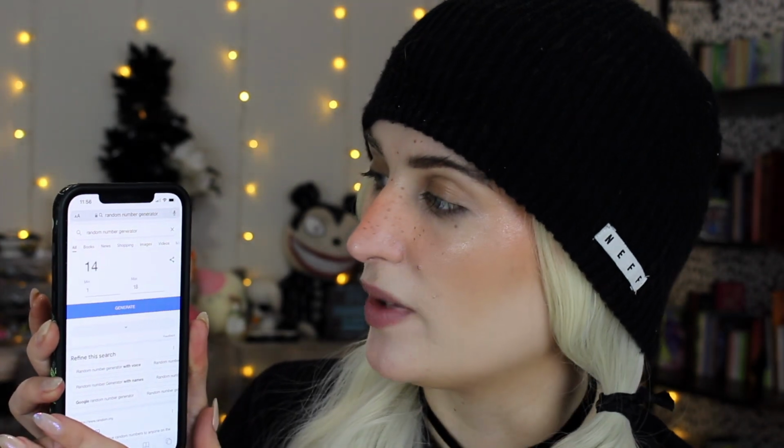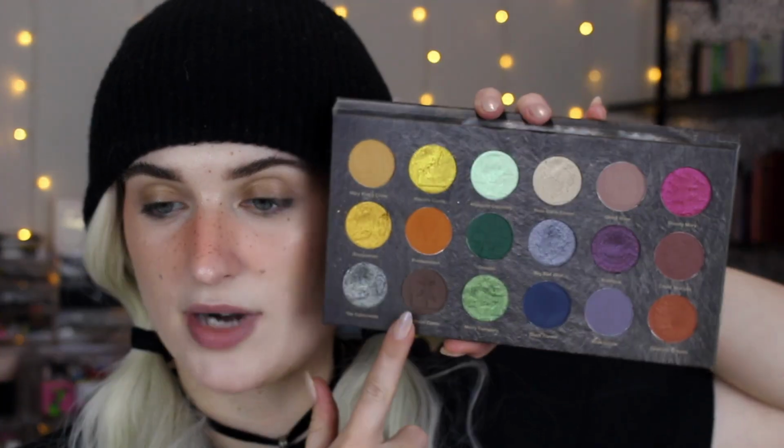So next for the Haunted Europe, I'm gonna switch it to 1 to 18 because there are 18 shades in this palette. We got number 14. All right, we got Drag's Home Castle. We got a brown. I was kind of hoping we'd get a dark blue or the dark purple, but you know what? It's okay. I'm happy that we have a matte to play with, and I'm happy that it's a dark color at least, because I can really build this up and smoke things out if we get a lot more shimmers.